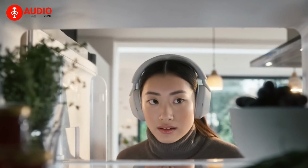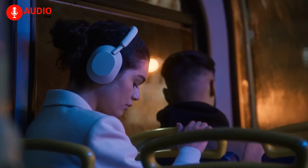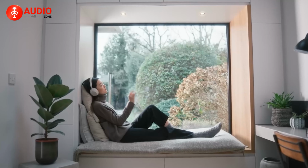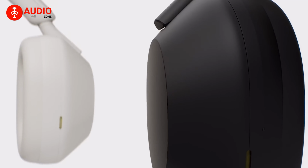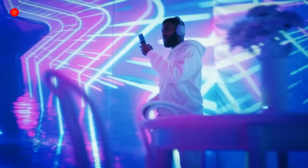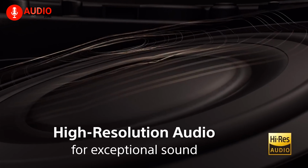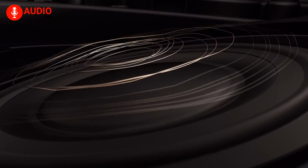On the Bluetooth front, there's a confirmed upgrade to Bluetooth 5.3, which improves stability and power efficiency. However, there's no official confirmation yet on LE audio, LC3 codec, or Auracast support, features that could significantly enhance wireless audio performance. One thing you probably shouldn't expect? aptX support. Sony moved away from Qualcomm's codecs when they switched to MediaTek chips in previous models, and that doesn't seem to be changing. Instead, they'll likely continue prioritizing LDAC, their high-resolution wireless codec.